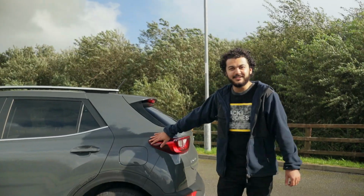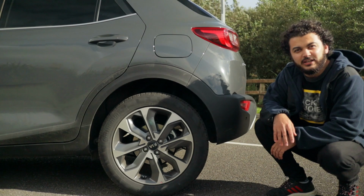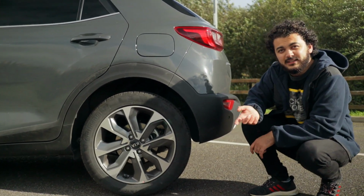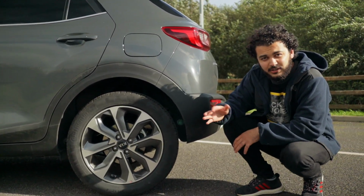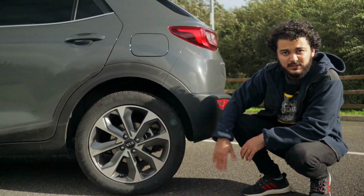So the fuel lid is on your left side, and then we move on to the rims. These are 17-inch rims or alloys. You can get 16s, and 16 is the only option in the K2, the smaller spec, the lower spec, and 17s come standard on these.